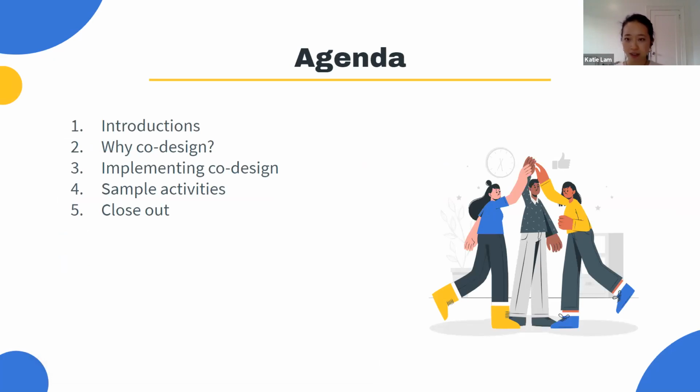A quick rundown of the agenda for today. I'm going to kick us off with a little bit on introductions and then move into a few slides talking about what co-design is on a very high level, why co-design can be a meaningful way to engage with communities, and then some recommendations from Eric and myself about implementing co-design, especially if you're coming from a non-technology or a non-human-centered design thinking type of environment, like a nonprofit or maybe an agency, really any space where you don't really work with this kind of framework.